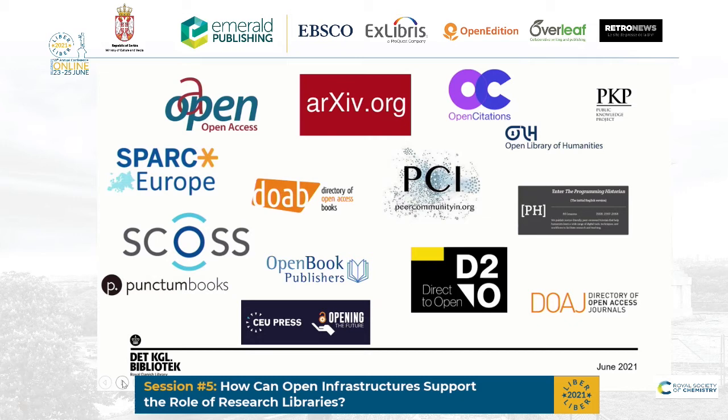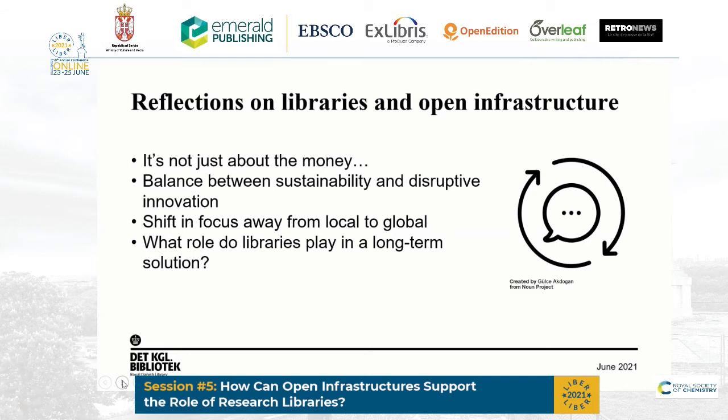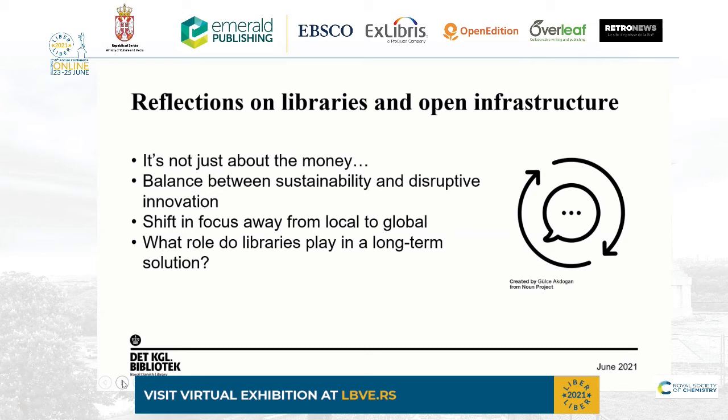So now for some reflections on libraries and open infrastructure. And I was really interested to hear James talk about that two-way street, which I think is so important, because at the moment we have just focused on, let's put our money where our mouth is, but I think it's time to do something else. And I would always advocate for libraries providing financial support, but there are other ways. And some of them have been mentioned today, for example, through participation in boards, through working groups, and through projects.